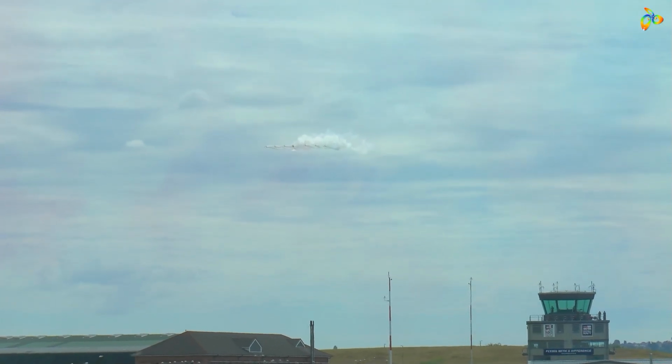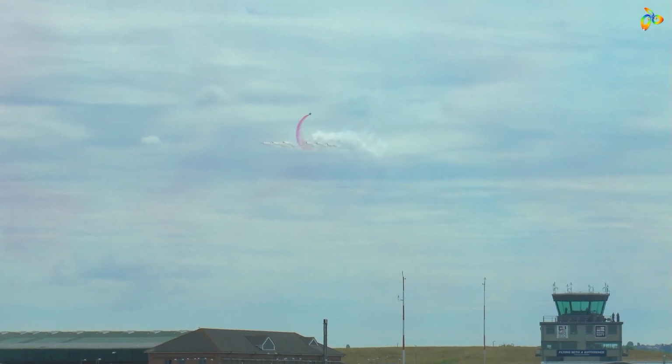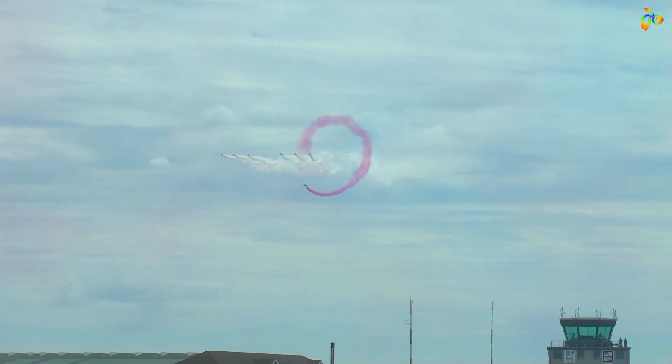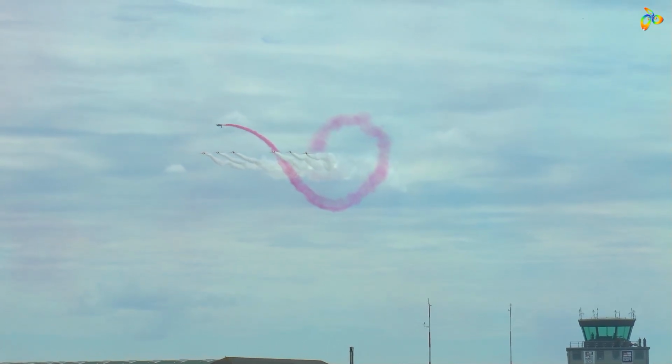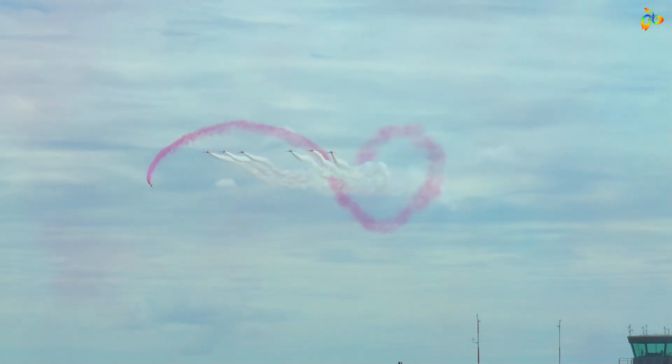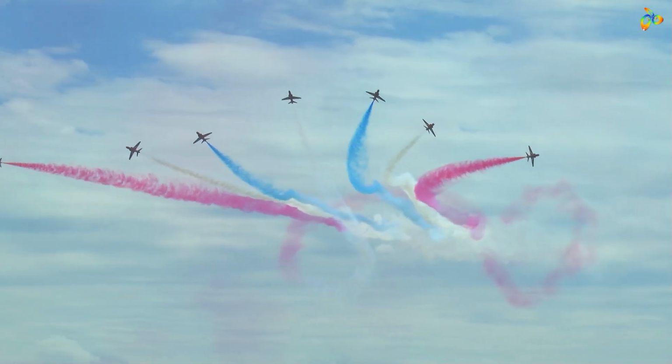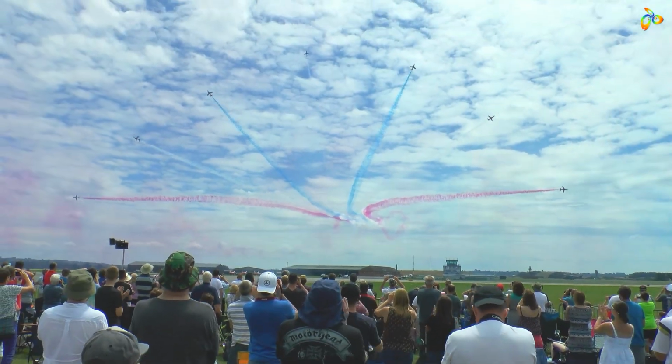Now we need to look left and right again for the synchro. 1 rolling, says red 1. He puts his red smoke on, pitches up now to draw the mathematical symbol for infinity around the rest of the formation. This is the infinity brake. You've been watching the Royal Air Force aerobatic team, the Red Arrows!